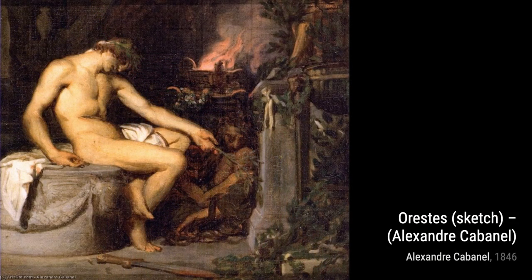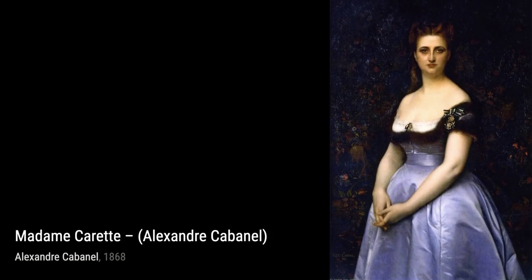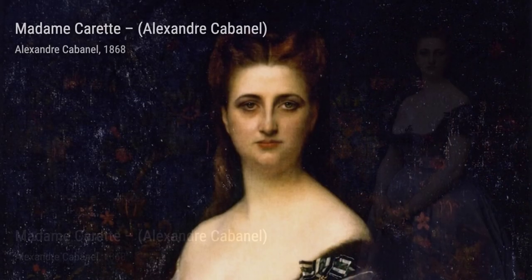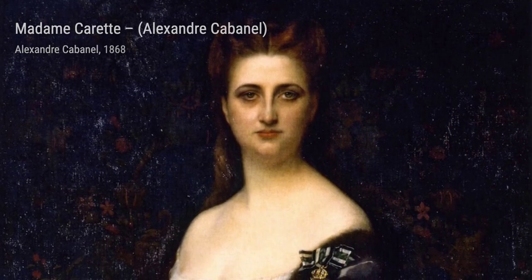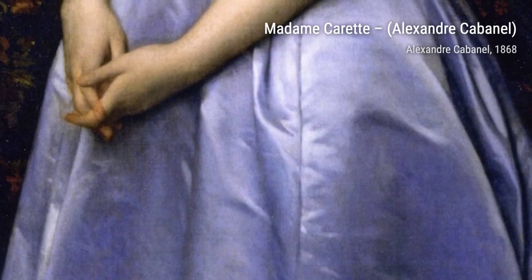Cabanel's The Nymph Echo transports us to a mythical realm. The ethereal beauty of the nymph, combined with Cabanel's meticulous attention to detail, creates a truly enchanting piece. Fanny Clapp showcases Cabanel's ability to capture the essence of innocence and youth. The tender expression on the subject's face evokes a sense of purity and vulnerability.